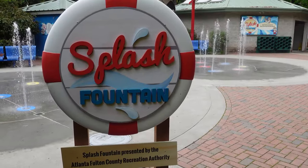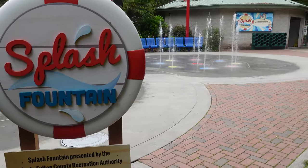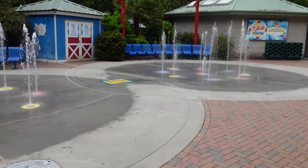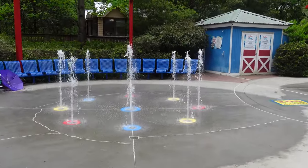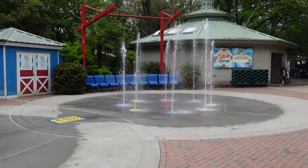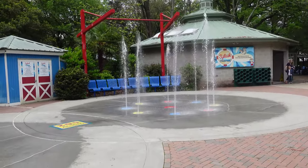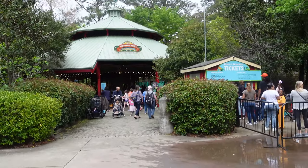Splash Mountain? No, it's Splash Fountain. So I've not seen this before. It's a splash pad here at the zoo. It's not quite hot enough here to take advantage of it, but oh, come the summertime, there'll be kids rolling around in this stuff. So you saw the train earlier. They also have a carousel here.